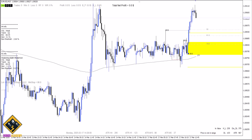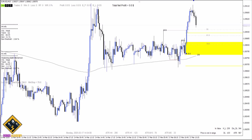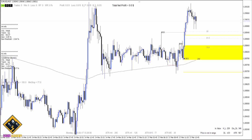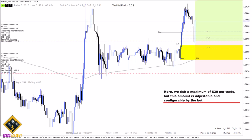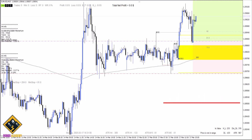After confirming and identifying a qualifying order block, the robot defines an entry zone around it based on the current ATR value and waits for the price to enter this designated area. Once the price enters this zone, the robot executes a position according to its preset risk and capital management parameters, placing the stop loss and take profit levels.